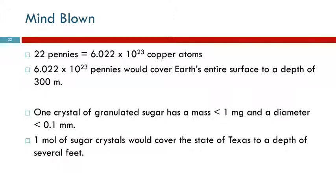How big is Avogadro's number? So we said 22 pennies is Avogadro's number of copper atoms. If you had Avogadro's number of pennies, it would cover the Earth's entire surface to a depth of 300 meters. What does that mean? I can't picture it. It is hard to picture. Okay, so 300 meters. Meter doesn't really mean much to us. Meter is like a yard. So 300 meters is roughly 3 football fields from end zone to end zone. So think 3 football fields tall, the entire surface of the Earth covered in pennies that deep.